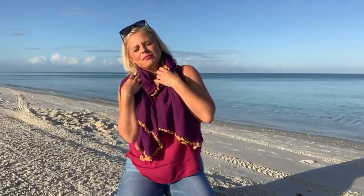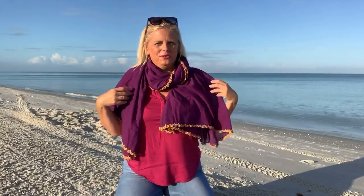You could wear this in the winter. You could wear this in transitions in spring and fall. You could travel with this. This ends up being kind of like a little bit of a neck pillow. If you've got cold, you could throw some of it over your shoulders still.